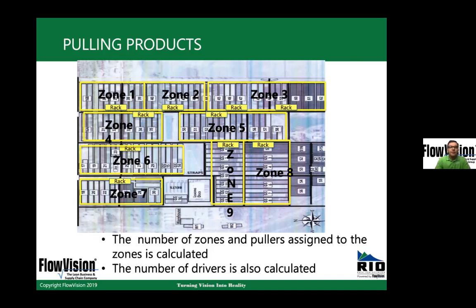The other advantage too is by having zone pullers dedicated to a primary zone, again, not dedicated all the time to that one zone, but as their primary zone, as they're pulling product, they can start consolidating the product.